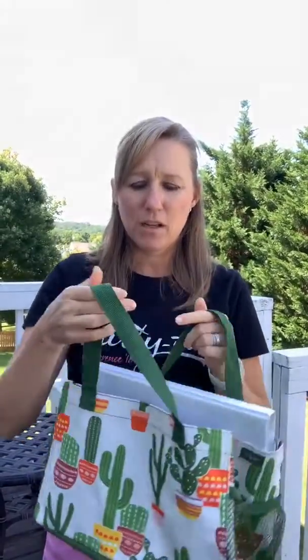So check out the all-in organizer. They're only $10 when you spend $35, and you can get 2 of them for $10 each. It's a perfect gift bag as well. You can personalize it with all kinds of things. It's just a great little organizing bag.